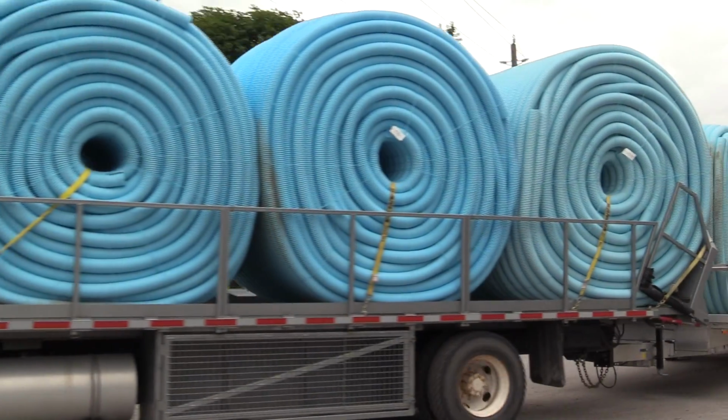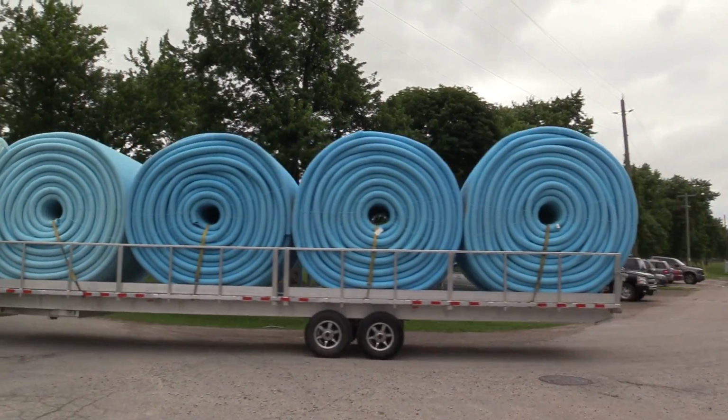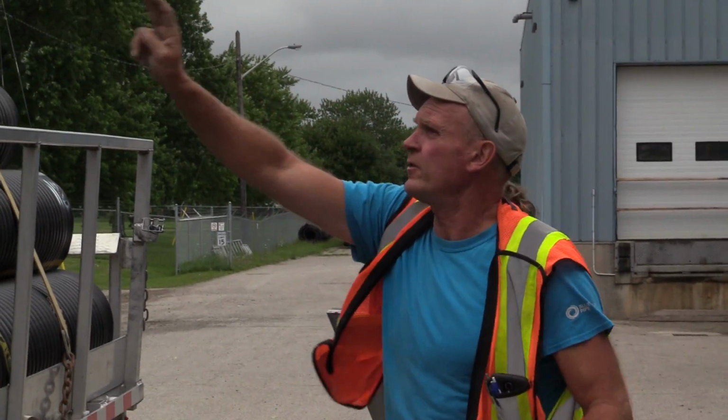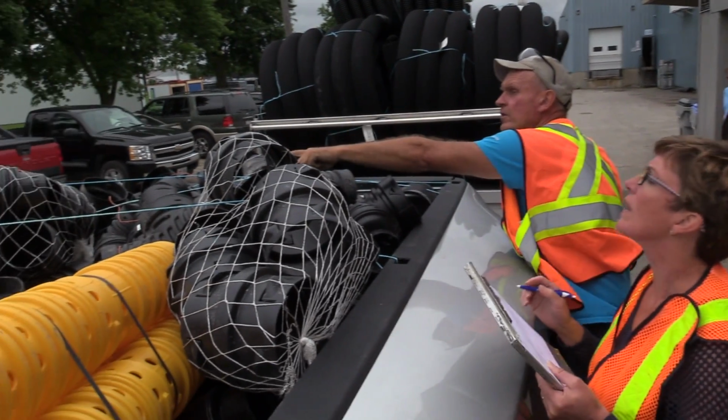The drainage industry is a very interesting industry when it comes to delivery. You've got to be able to deliver an awful lot of pipe very quickly. We have two dedicated trucks, which we try to get three turns a day on. Each of those trucks can handle 28,000 feet of 4-inch.